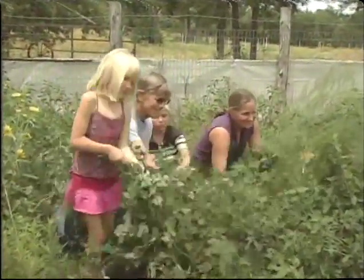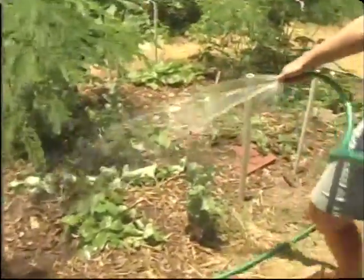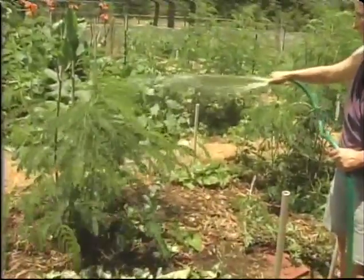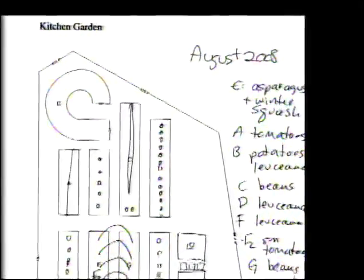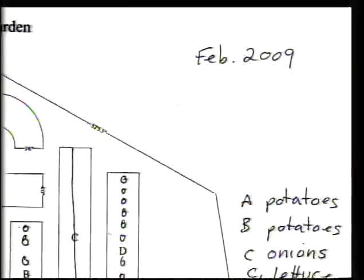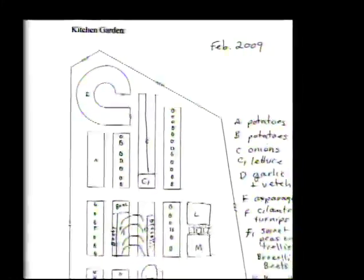Some other more preventative techniques we use to minimize bug problems is we rotate our crops using different locations each year. This helps to disrupt insect reproductive stages. We use this graphical snapshot every few months to keep track of what was planted where. And although this is not a complete record-keeping system for the garden, it is quick and easy, and actually sometimes it's all we can do.